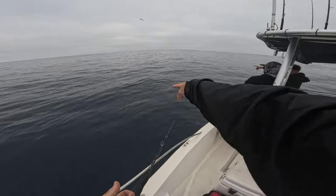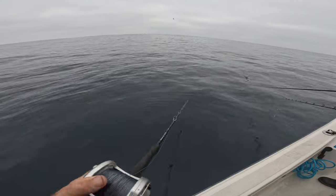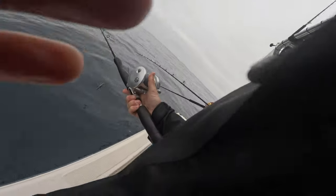You got a fish right there. Dorado, there's a lot. Oh, yeah? Oh, yeah, we're right here. Give me a shot when he's out of the water. I just saw like three or four swim by. Yeah, there's Dorado all over there.